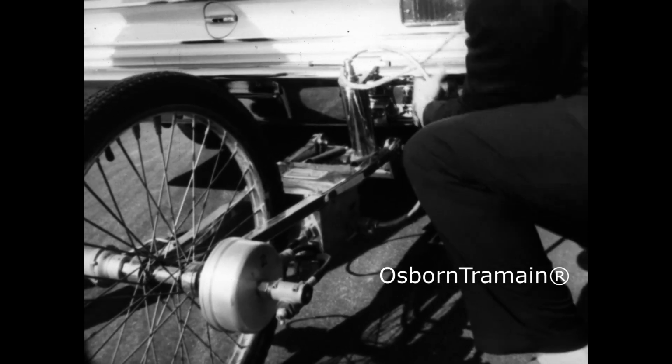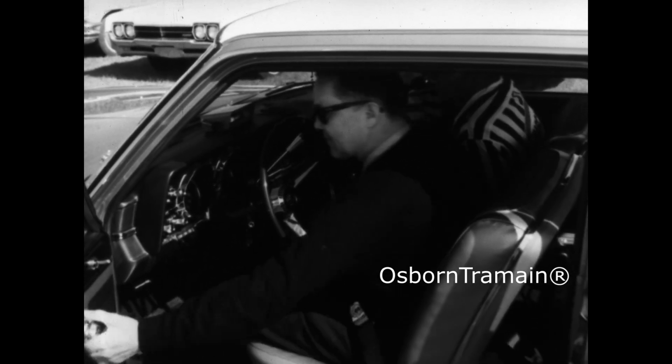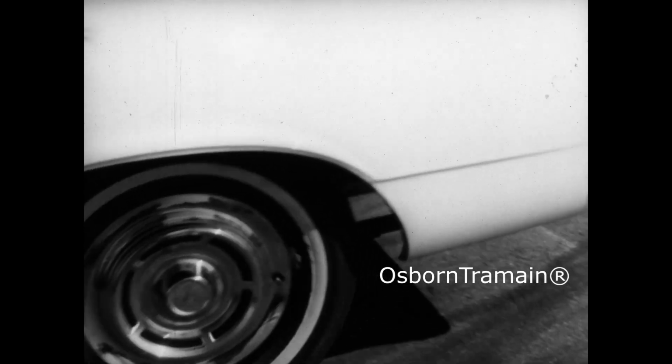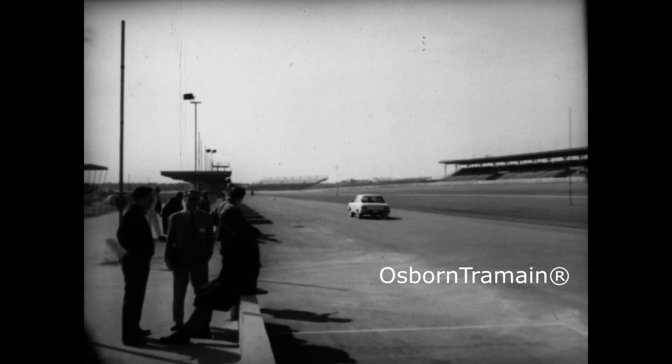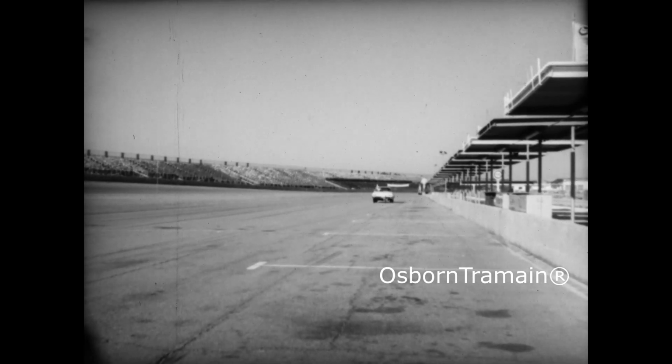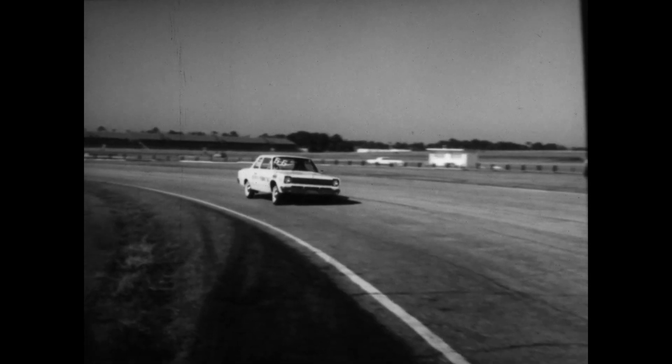Test equipment is attached for the acceleration run. The driver buckles himself in, gets ready, and they're off. Once up the track, foot to the floor. Once back again, and Rambler wins. The nearest competitor took almost 4 seconds longer to accelerate from 25 to 70 miles per hour.